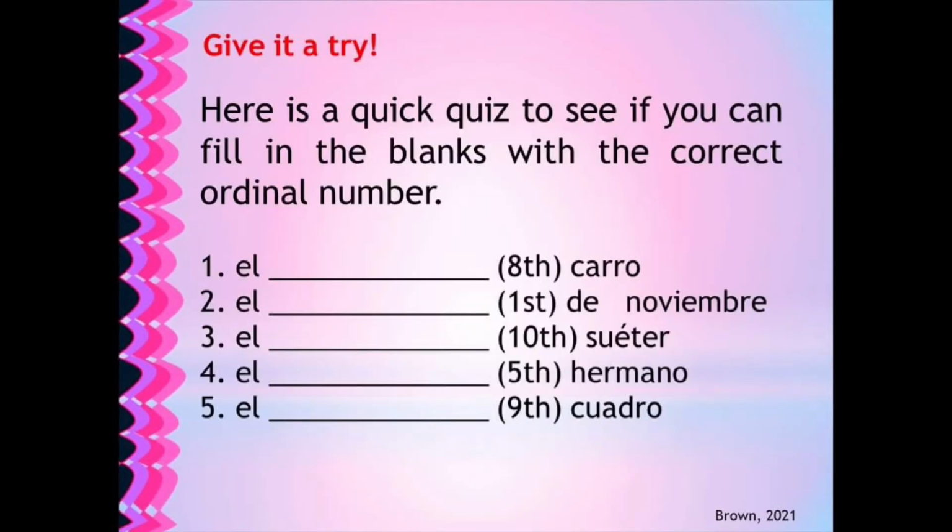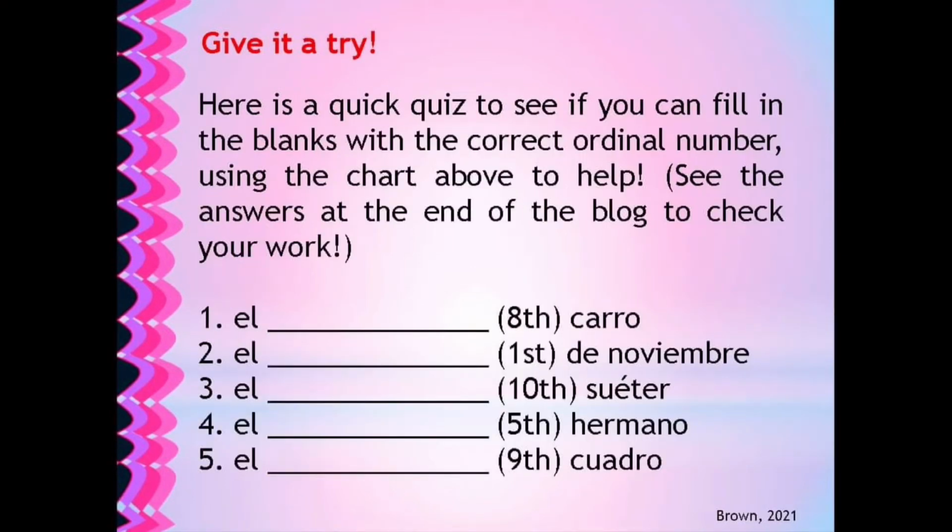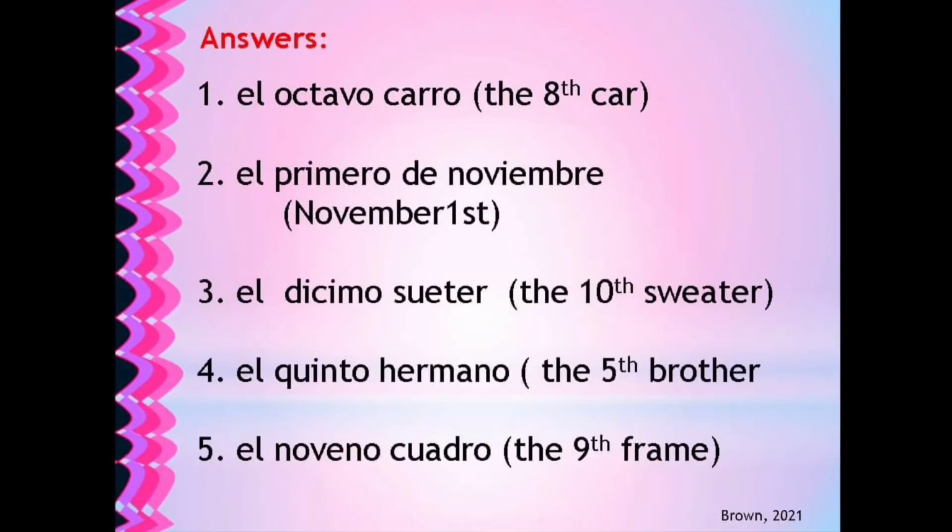Here is a quick quiz to see if you can fill in the blanks with the correct ordinal number. Time is up, and these are the answers.